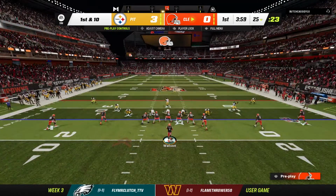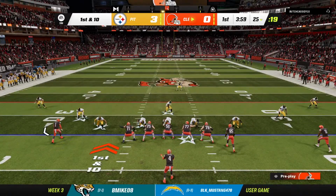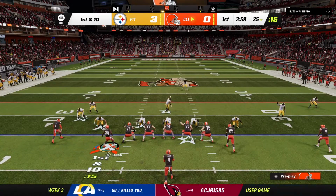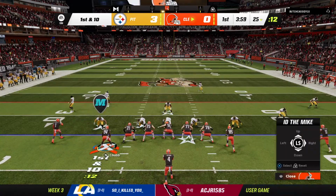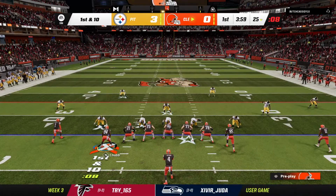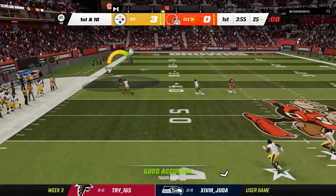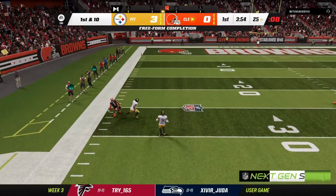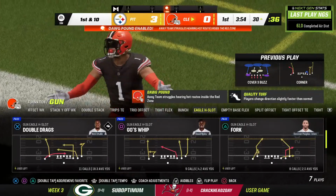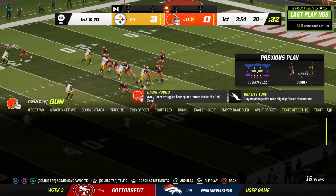Watson and the Browns now with a 1st and 10 at their 25-yard line. Back to throw, Watson. Oh, he's going to take a shot right away. And this will be caught at the 30. And he's going to step out of bounds all the way down at the 30-yard line.